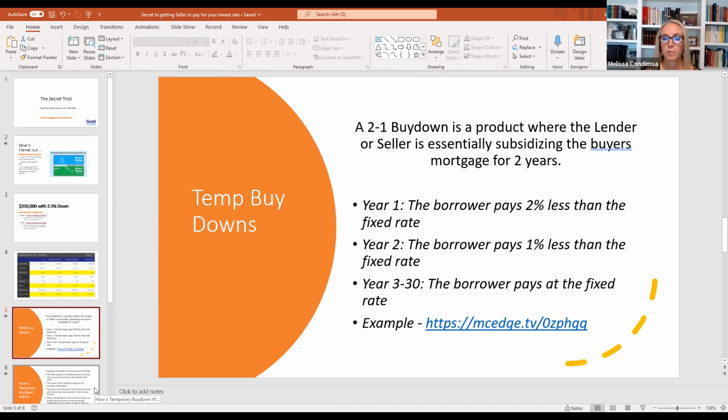Yeah. But if someone's a veteran, that is just a fantastic product to take advantage of. With 0 down, no mortgage insurance, and this temporary buy down can be used for that as well.